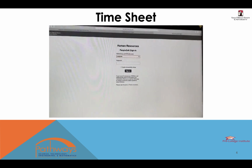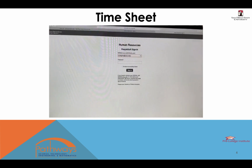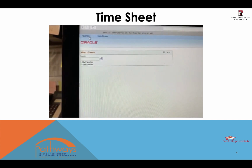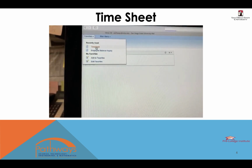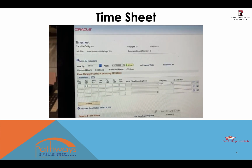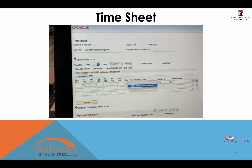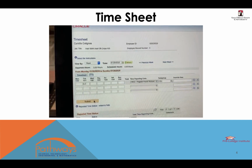After their tutoring session, the tutor logs into PeopleSoft or Workforce using their SDSU ID. The tutor goes to their timesheet for that time period, enters the time as a decimal for that day, and submits for approval. The tutor submits the paper timesheet to the Pathways office at North Education 280 before the end of the month.